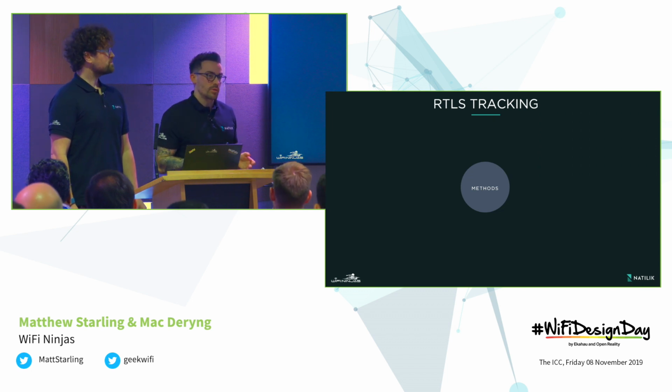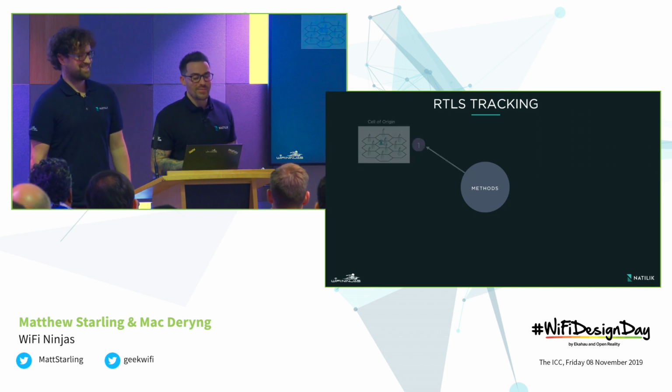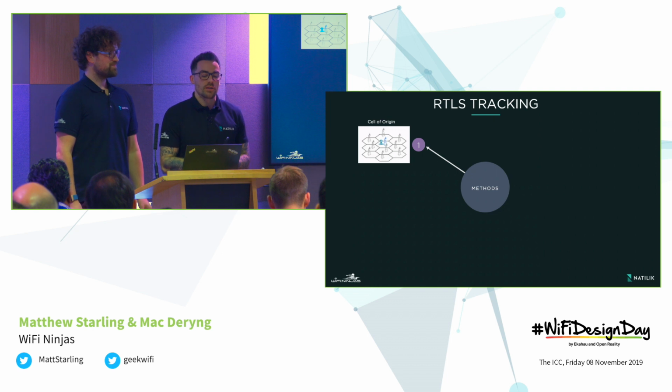Okay. So now we're going to move on to the different methods of RTLS tracking. And just like Mac, we're going to start with the most simple technology that there is, which is cell of origin. So when you first enter a room and it's the first AP you connect to, that's the cell of origin tracking method.